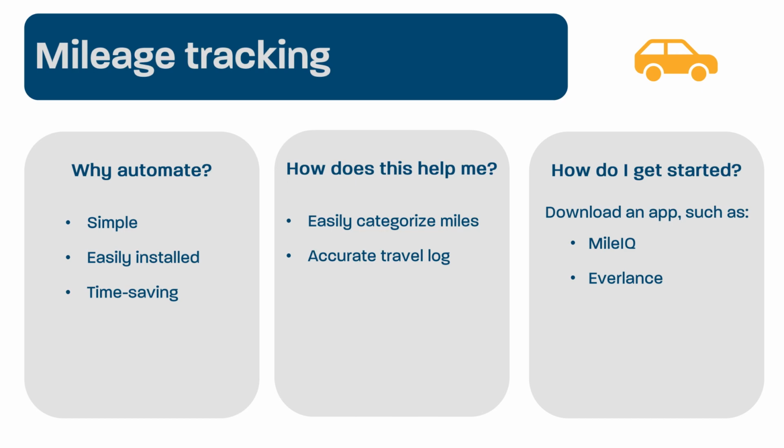This is great for not only capturing the trips that you know are dedicated to work, such as transportation services for children in your care, but also those trips that you may forget about, like a trip to Costco to buy snacks for the children. Two great apps for tracking your mileage are MileIQ and Everlance.